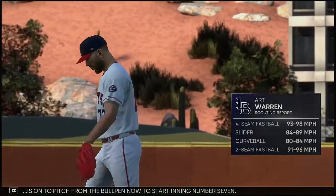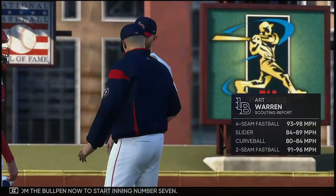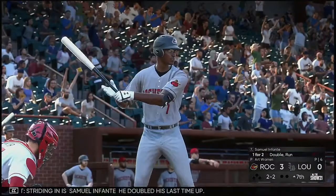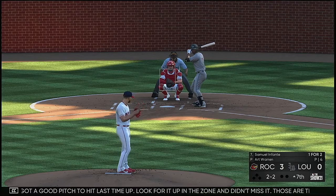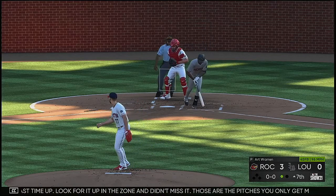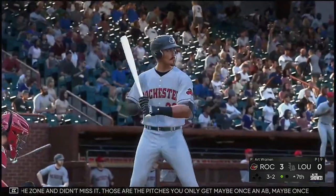Mark Warren is on to pitch from the bullpen now to start inning number 7. Number 77, Mark. Striding in is Samuel Infante. He doubled his last time up. Well, he got a good pitch to hit last time up. Looked for it up in the zone and didn't miss it. Those are the pitches you only get maybe once an AB, maybe once a game, maybe once a week. So he certainly capitalized on it last time.